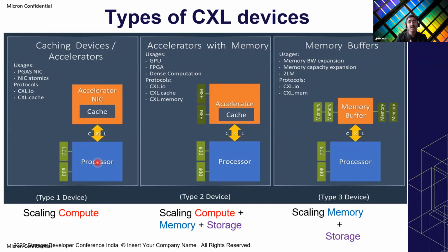Type 2 devices are basically accelerators having a local cache, which makes that accelerator coherent to your host, as well as the accelerator's memory is also exposed as system memory. The memory attached to the accelerators looks like host memory, expanded host memory.